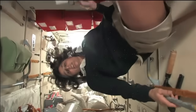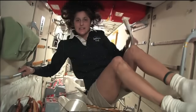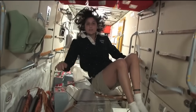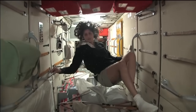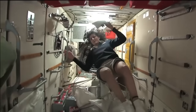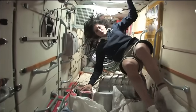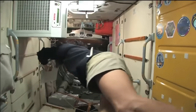This is the FGB, and what's cool about this module is it's actually the very first piece of the space station that came up in 1998. The space station has been manned for about 12 years now, but it's been up in space for about 14 years, and this was the very first. It is like the Russians' PMM. It has a lot of storage, as you can see.